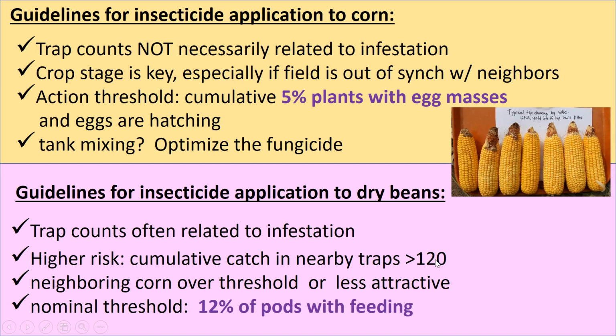If they get 120, 150, they'll think, okay, I've got to spray in the next week or two. You have time to do this. Once you spray, those insects are going to move all around in the dry bean canopy, and they're going to crawl over the residue and kill themselves. Especially if your corn has been over threshold, you know that there's a lot flying around. And if your corn isn't attractive anymore, then again, you can get these moths dumping over into the dry beans.